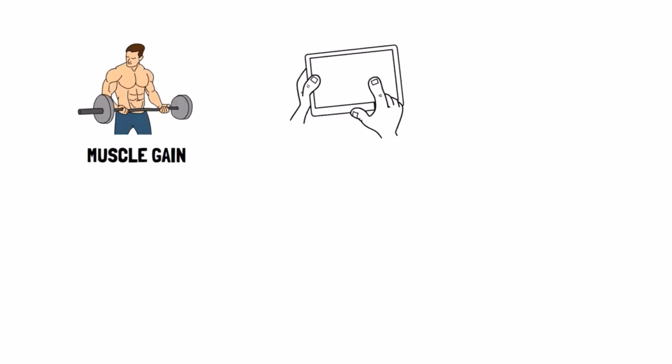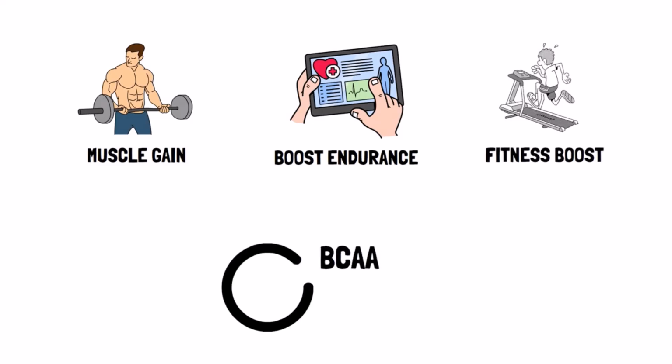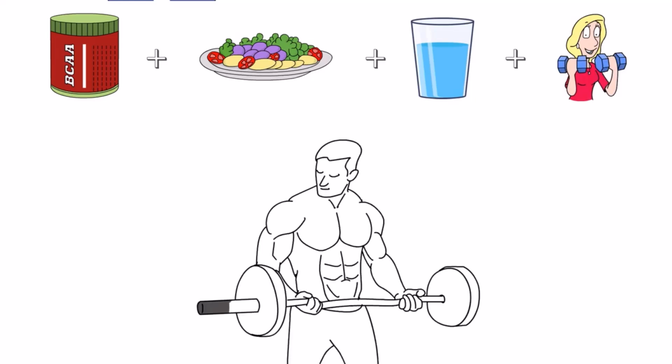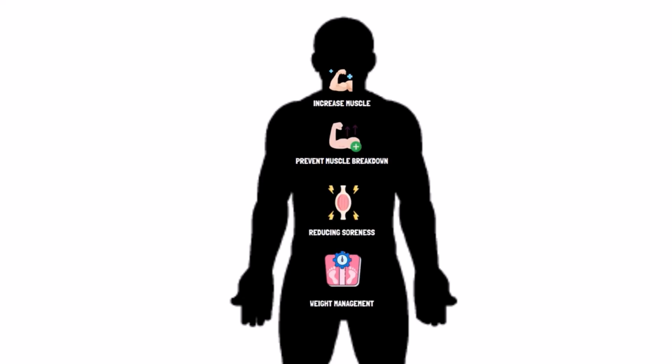Whether you're aiming to build muscle like a pro, boost endurance like a marathoner, or just level up your overall fitness game, branched-chain amino acids can be a game changer in your supplement stash. Just remember, they aren't a solo act. Combine them with a balanced diet, proper hydration, and a consistent workout routine for the best results. Think of it as assembling your very own Fitness Avengers team. Each part plays a vital role in smashing your goals.